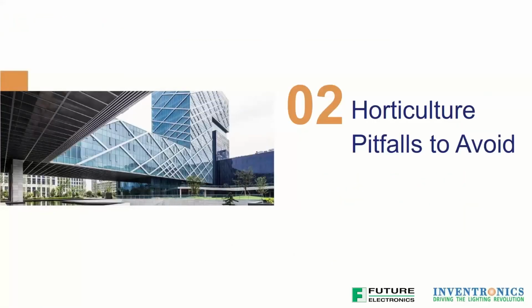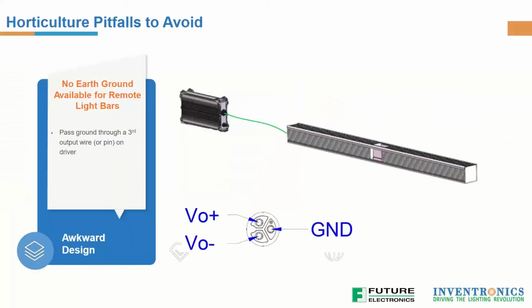The second part is the horticulture pitfalls to avoid. This is also very important. The first one is the Rcd design. Here is a typical fixture and driver for horticultural lighting applications. As I said, this is a very common installation type: the driver and the fixture are installed independently.